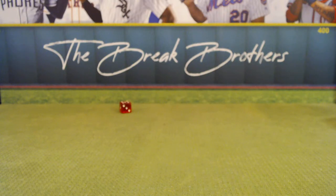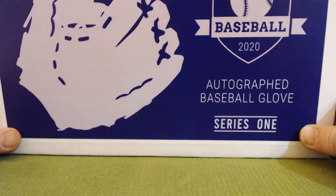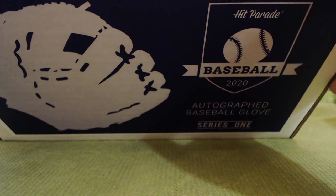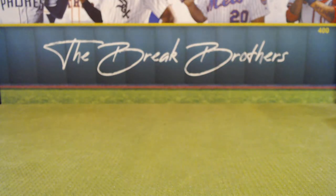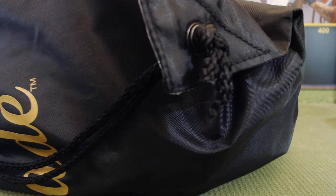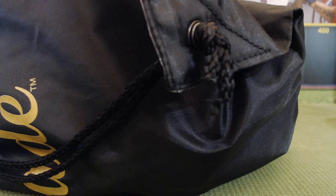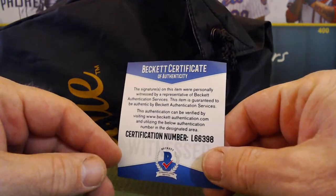All right, next one up, guys. This one is really cool. Let's get the dice out of here momentarily. Too big of a box to show you. Autographed baseball glove. This is a Hit Parade baseball 2020 autographed baseball glove. Let's open this up for you guys. This is the next giveaway. You'll get the whole box and the whole works here. And this does come with a certificate of authenticity.